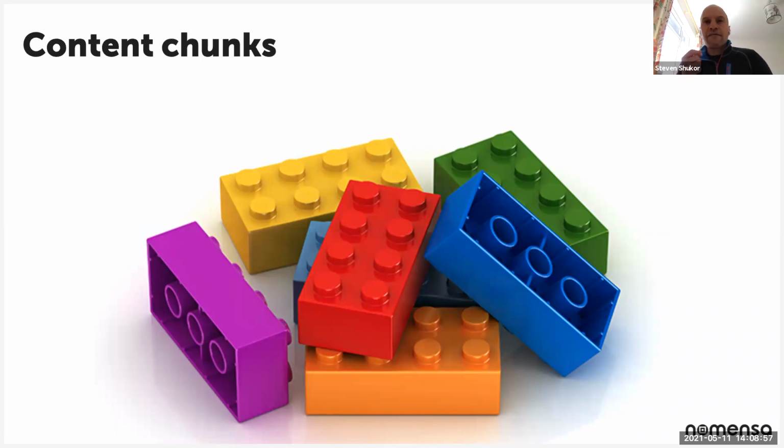So to make your content flexible, you need to break it down into small chunks. Think of these content chunks as Lego bricks. Behind each chunk is some data that helps machines like search engines make sense of your content. Is it a video? Is it an FAQ? Is it a medical web page or a news article? This code is known as metadata. With content chunks, you are free to assemble your content any way you want.